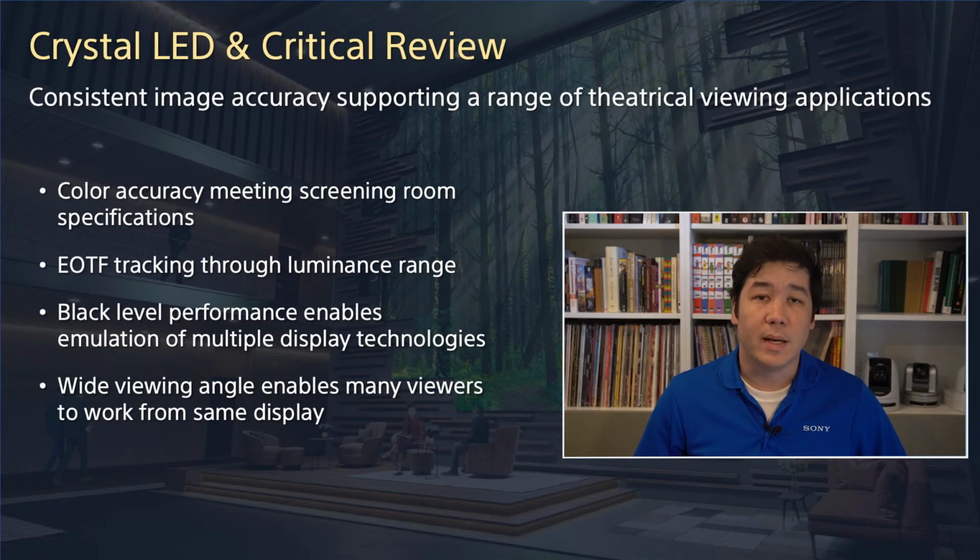Because we can meet the high level of accuracy and consistency required in critical review, content creators and post-production facilities are starting to rethink their current projection-based workflows and in turn are standardizing on emissive technologies to realize performance as well as operational benefits. Why maintain multiple screens with different projection and display technologies when every review room display could emulate all necessary deliverable environments?